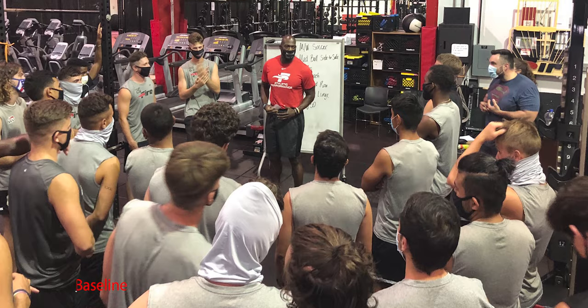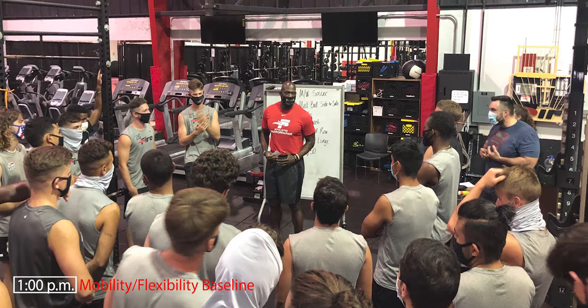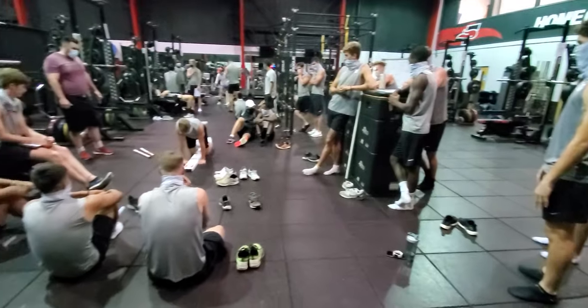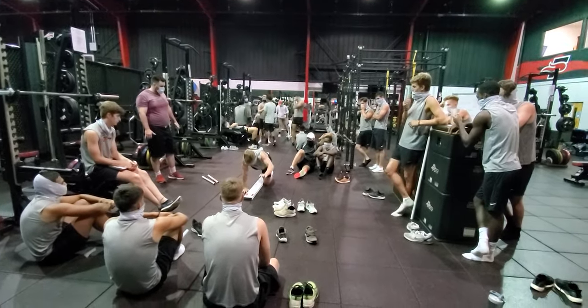Once I was done with the rehab exercises that I did with BJ, our athletic trainer, from there we went back to the cafeteria, ate lunch, and then we had to do a mobility baseline test. Here, I'm showing some of the exercises that we did. This is just to see where we are baseline wise and how we can improve our mobility, our stretching, all those different aspects of soccer, and being as athletic as possible.